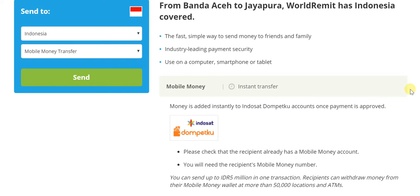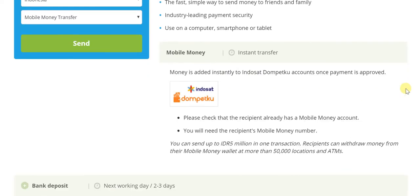And that's not all, there's a mobile money transfer option available as well, whereby money is added instantly to Indosat Dompetku accounts once payment is approved. And for that, there are some very, very simple criteria. First of all, the recipient must have a mobile money account, and of course, you will need the recipient's mobile money number. That's it. And in one transaction, you can send up to IDR 5 million, and recipients can then go ahead and withdraw money from their mobile money wallet at more than 50,000 locations and ATMs.